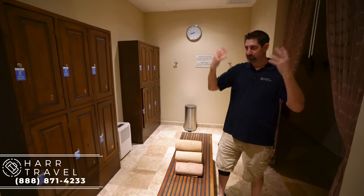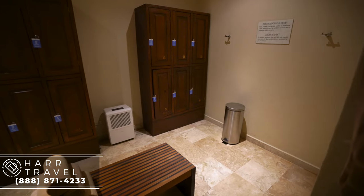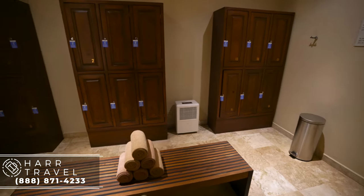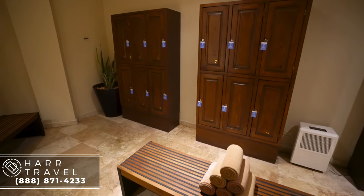So as soon as you head into the spa, you get that aromatherapy scent. I absolutely love that. It starts calming you right away. And the first thing they're gonna do is assign you a locker. So in the locker, you're gonna have your slippers, you'll have your robes, and that's where you can change right here before you head on down to start your treatment.